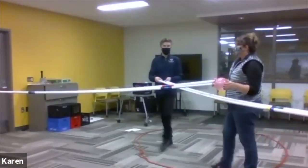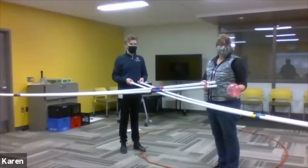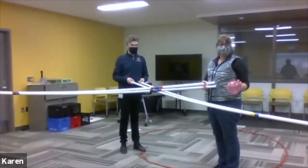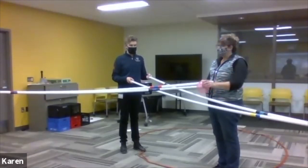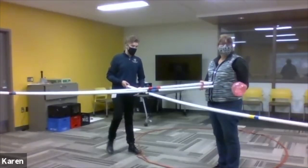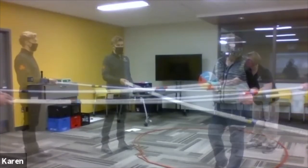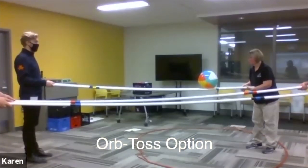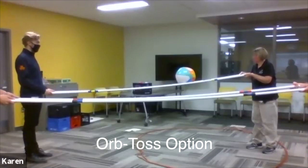All right, so technically, this would just be a problem solver for them. We wouldn't necessarily give them the answer. How are you going to physically distance and transfer this ball? They could potentially try to throw it to each other if they wanted. It's really hard, though. So can we get a beach ball and show it? I'm really bad at this, so.